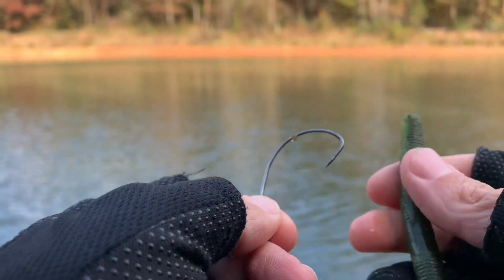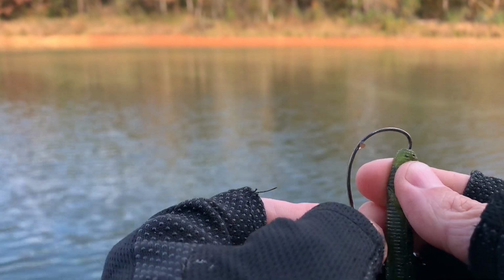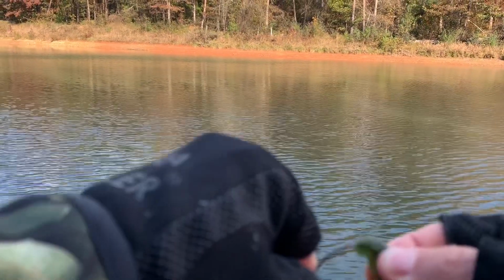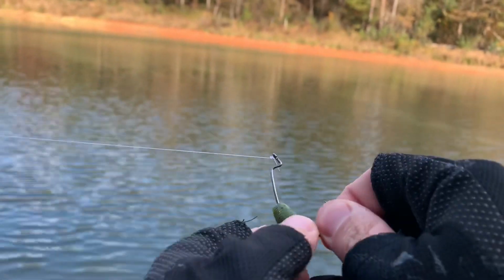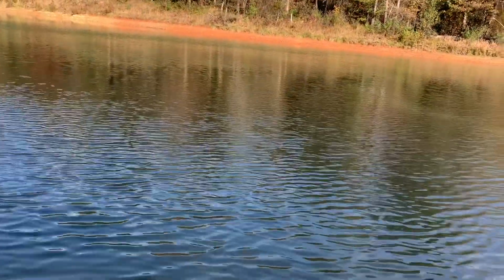That's awesome. Man, that's exciting. It's not very often I go fishing and the first fish I catch is a pig. And all I was doing was rigging this Cinco weightless on this 4/0 hook. Well, I'm gonna have to get another one. That one's pretty much shot.